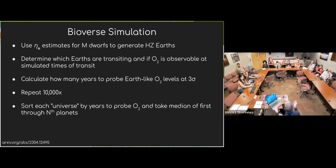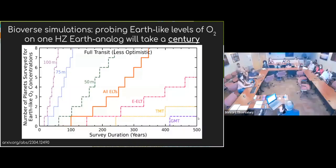And so we can sort each universe by the number of years it takes to probe O2, and then take the lowest number and get the average number of years for that for our simulation to say this is how many years we think it would take to probe O2 for the average first planet with the smallest number of years in our simulation. And this is what we get.